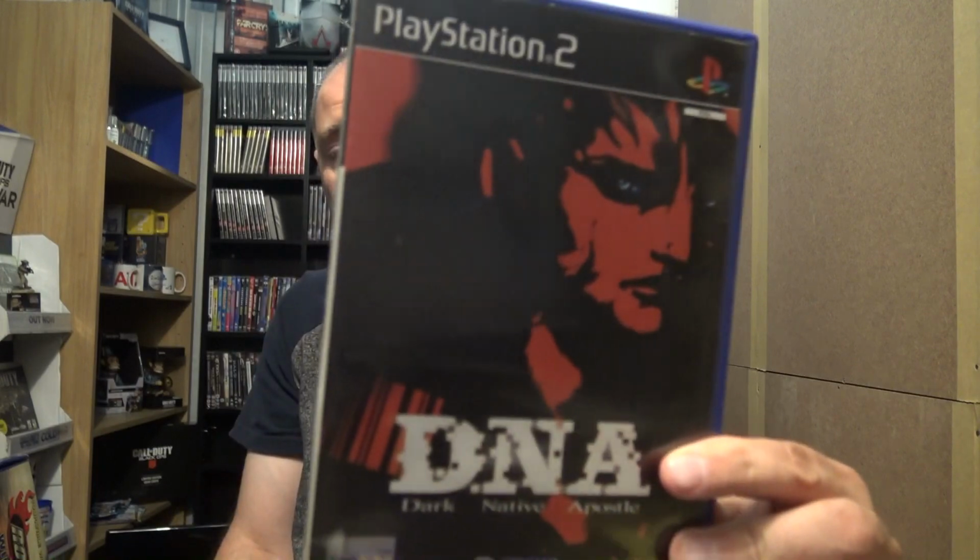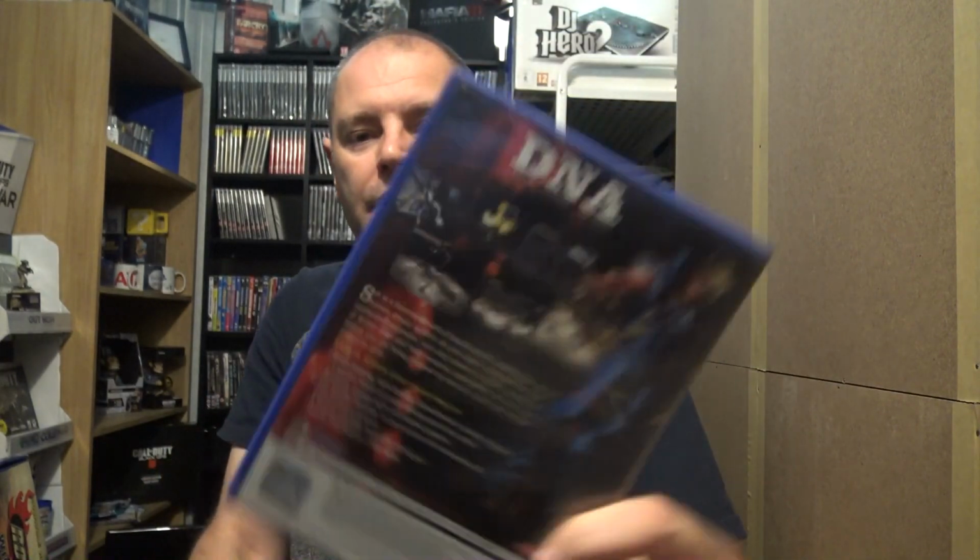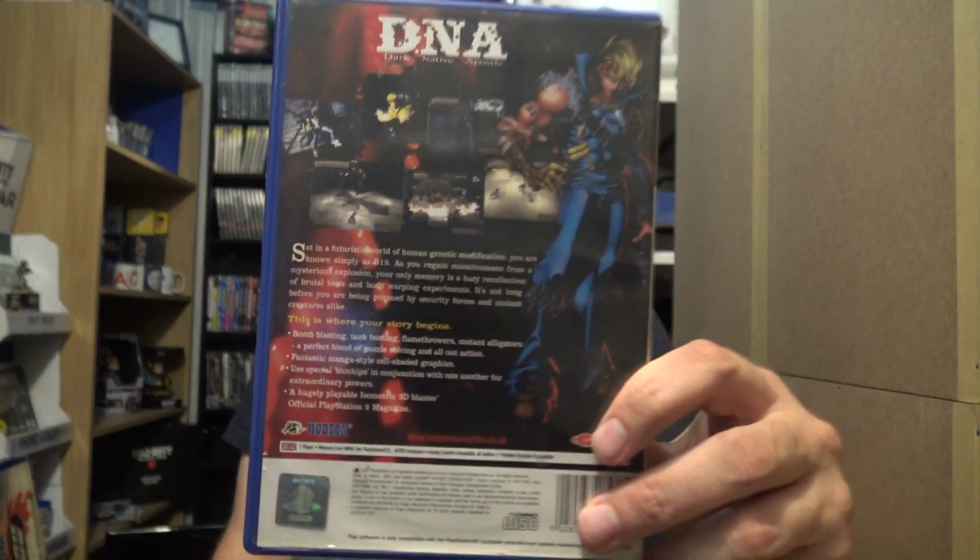And then this next one, I've never seen it before, but it was really cheap, only a couple of pounds. DNA, Dark Native Apostle. No idea what kind of game it is. That's with most games that I feature.